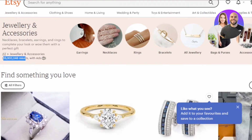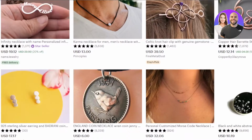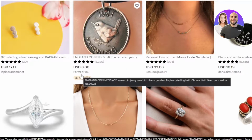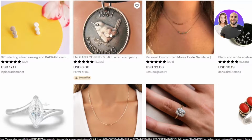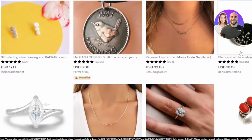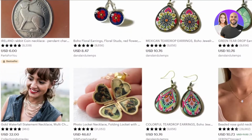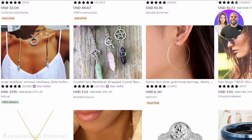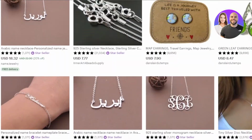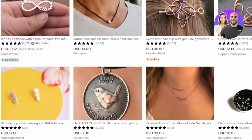Similarly, when it comes to vintage collections, that is also a really good product to go for. For instance, this one you can see, an England coin necklace. This one is a best seller just for $6. And you can see this is very vintage England coin jewelry. So this one is actually a best seller. Then you can scroll down to check funky jewelry here. There are different kinds of crystal fairy necklaces, bracelets, earrings and rings. These kinds of products do pretty well.